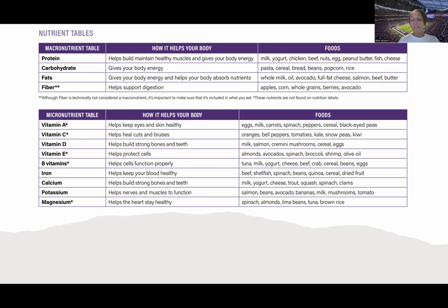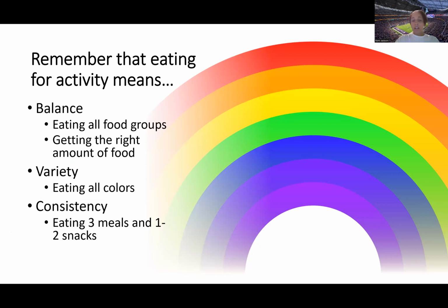Specifically, we don't have it on here, but sodium, potassium, magnesium, those are electrolytes in our body. And when we talk about hydration in our other lecture to come, it is important that we get those so our body can regulate our temperature when we are going through activity. And this is why you sweat. So all in all, I want you to remember a few things when you're eating for your activity.